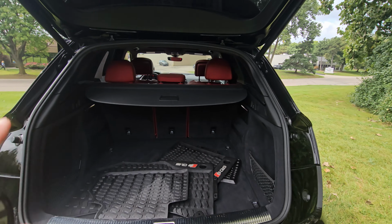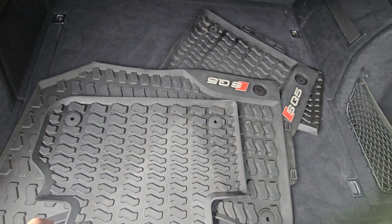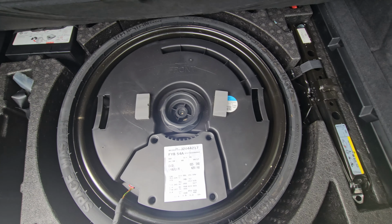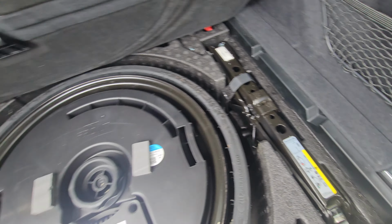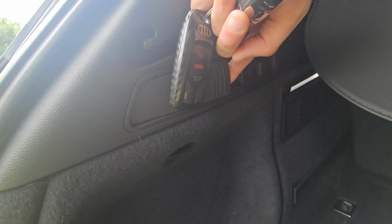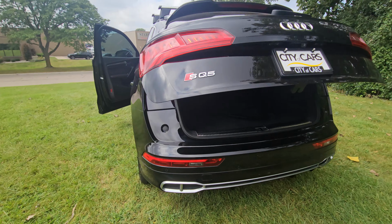Obviously you can fold those seats down, and they fold down three ways, so you can customize that. The other nice thing is you've got the original OEM all-weather mats, and if we look up here, you actually have a subwoofer built in, and a physical spare tire, which is kind of nice, as well as your jack system and your tools. And I believe you also have an inflator kit, so definitely covered all the bases there. These little handles are how you'd fold down the seats. To lower the hatch, simply press that button and it's going to lower down for you.